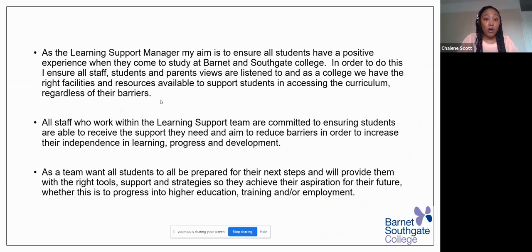What we do as staff is review students' and parents' views to ensure that we get advice from students and parents, so we have the right facilities and resources available for students to access their curriculum and reduce any barriers to learning. All staff who work within the Learning Support team are committed to ensuring all our students receive the appropriate support for their needs, to increase their independence in their learning, their progress and future development. As a team, we want all students to be prepared for their next steps.